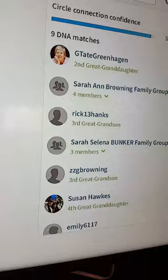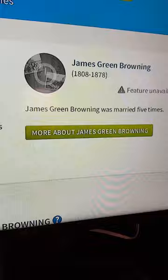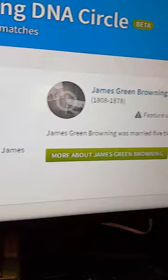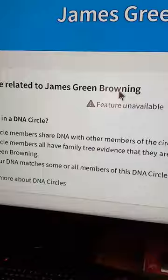Yes. So I just want to show you an illustration of how DNA circles work. Unfortunately, I don't have any hints that can actually pinpoint that common ancestor, but the common ancestor is James Green Browning, unequivocally. Let me say that again, unequivocally, being that I have 7% European, I am an African diaspora, as well as 7% European diaspora. So let me go back.